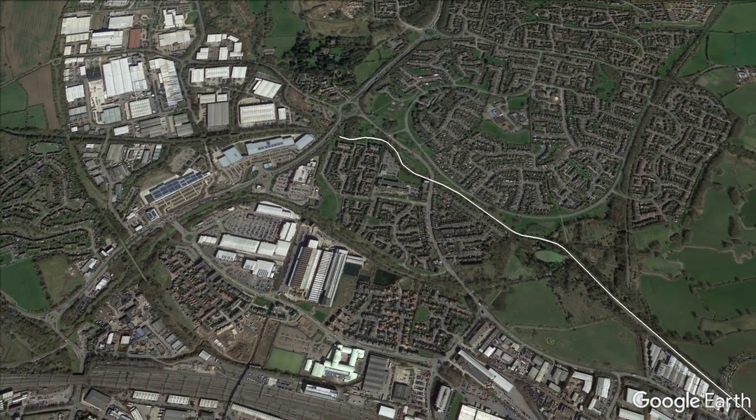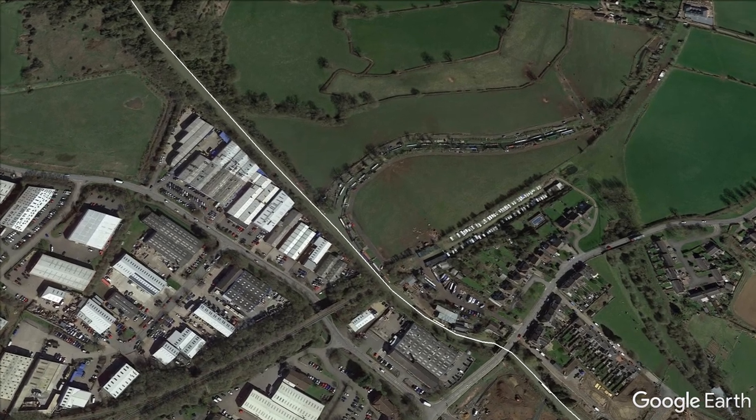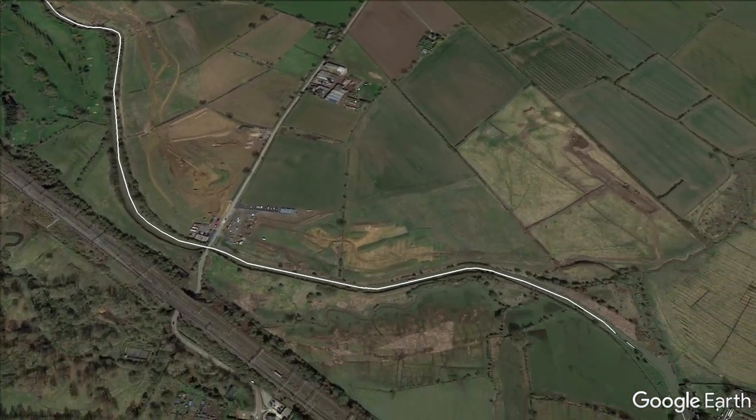We left Rugby towards the east of the town. There's a short canal arm at Clifton-upon-Dunsmore that's now used for permanent mooring. Passing Rugby Golf Course, we moored up just before Hillmorton Locks.